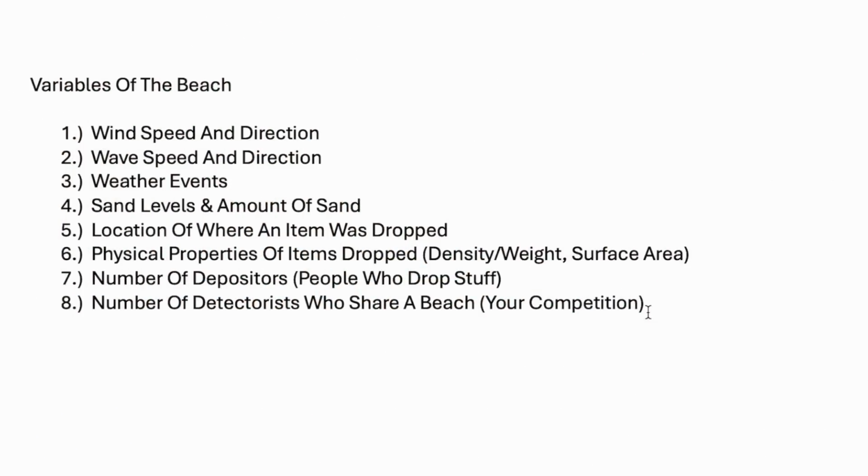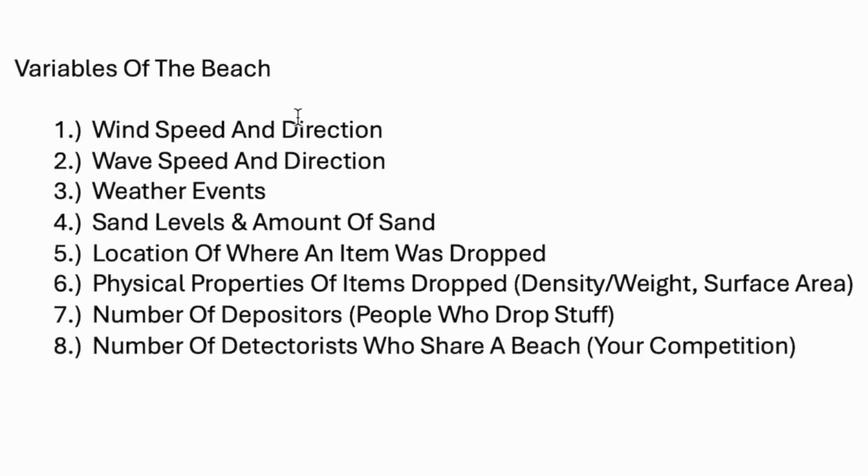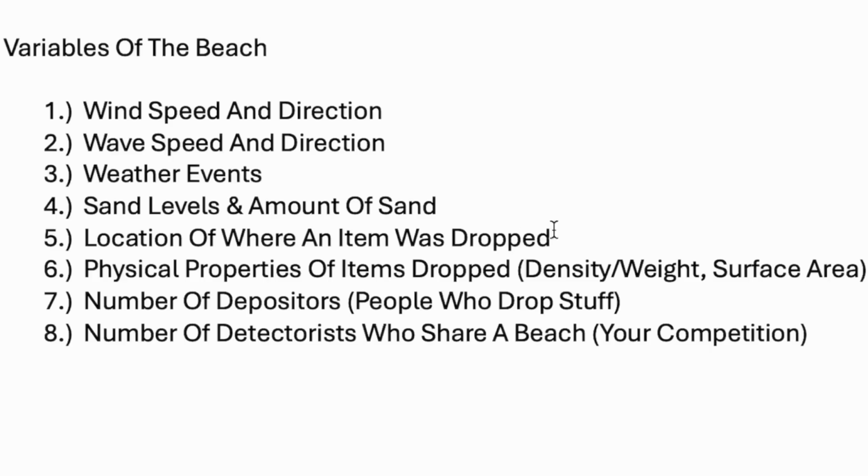There are a lot of variables on the beach. Right off the top of my head, here's some of the variables: wind speed and direction, wave speed and direction, weather events, sand levels and the amount of sand, location of where an item was dropped. Here, these are items. We mean treasure there. Physical properties of items dropped, such as weight or surface area, number of depositors, that is metal detector slang for people who drop stuff, and number of detectorists who share a beach. In other words, your competition. That might not make sense to you yet, but I promise you that it will.